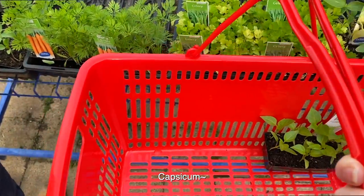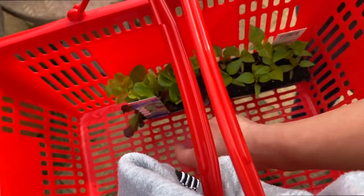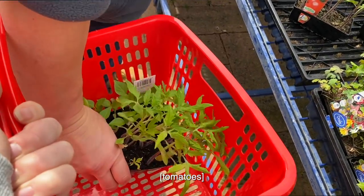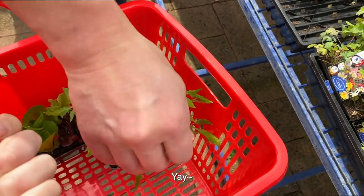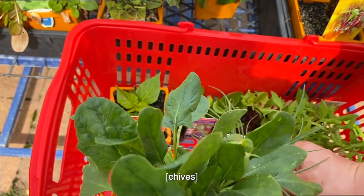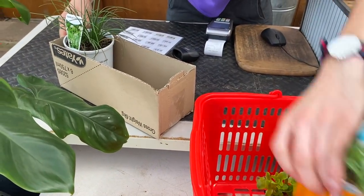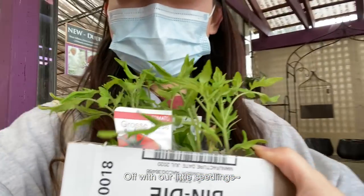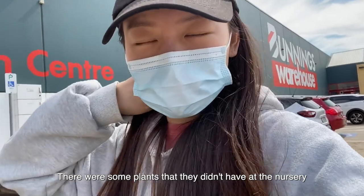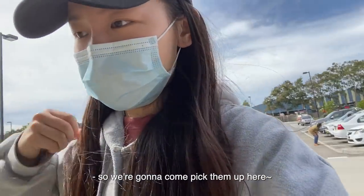Captain Kim and some lettuce. Off to their little seedlings. The bunnies. There were some plants that they didn't have at the nursery, so we're gonna come pick them up here.